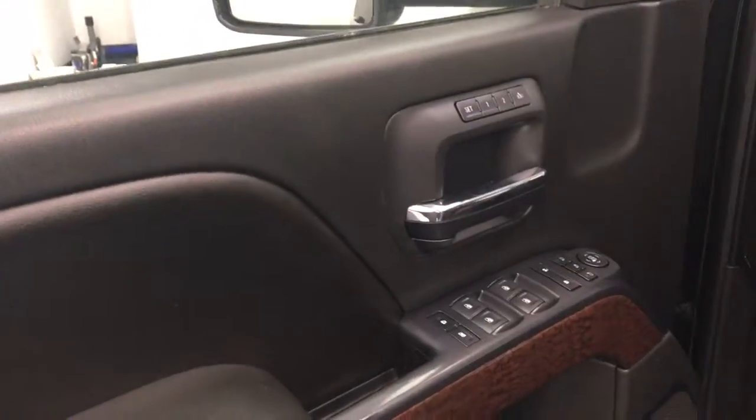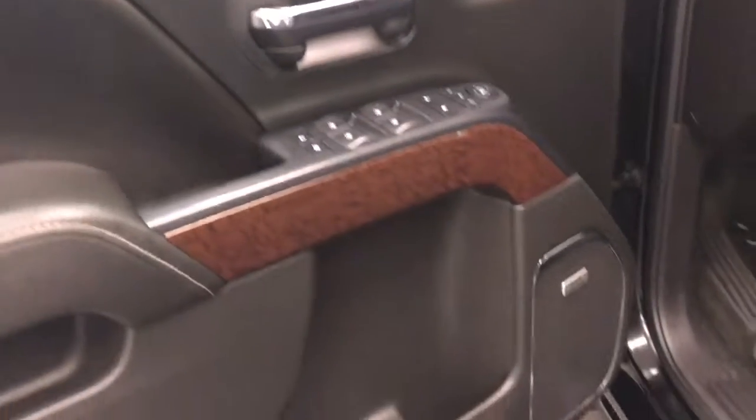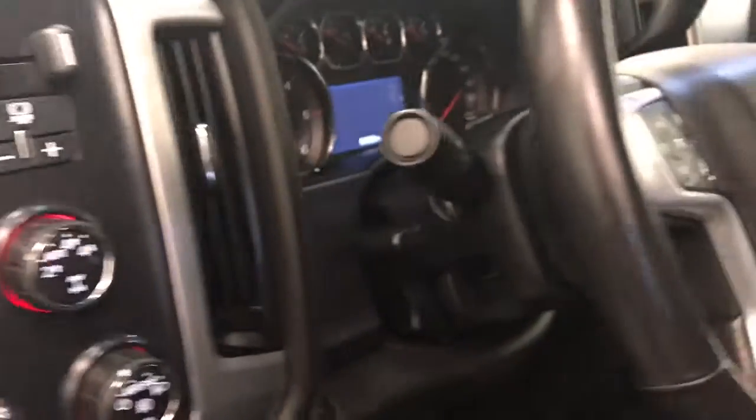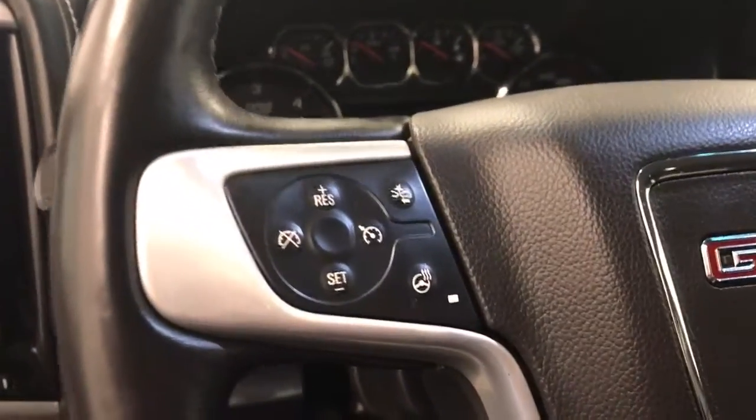Interior options include power windows, locks and mirrors, power folding mirrors, memory seats, wood grain trim, premium audio system, power seats with lumbar support, leather wrap upholstery, light controls, four-wheel drive controls and trailer brake, tilt and telescopic steering wheel, cruise control, forward collision detection and heated steering wheel, hands-free communication and audio controls.